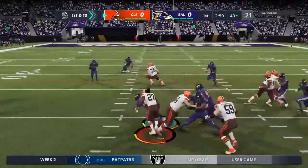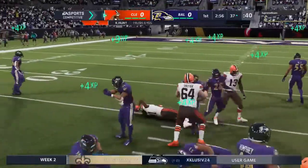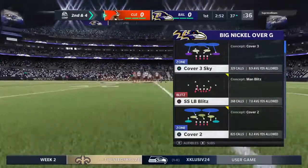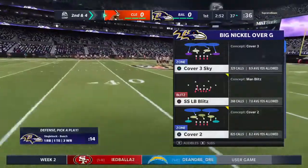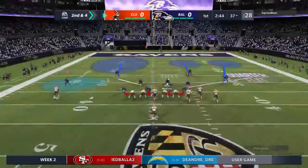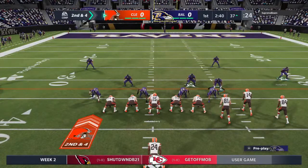First carry now for Kareem Hunt. And he's able to carve out about 6 there, down to the 37. The Cleveland ball carrier. All right, Brandon, I know we're in the early going here, but those kind of runs, they're going to open up a world of opportunities for this offense going forward. The last run got 6, now 2nd and 4.